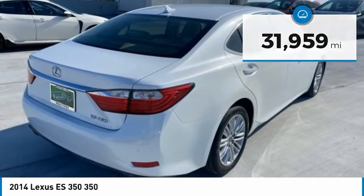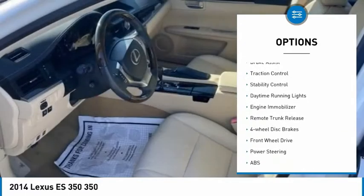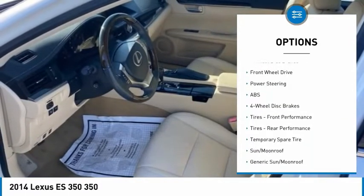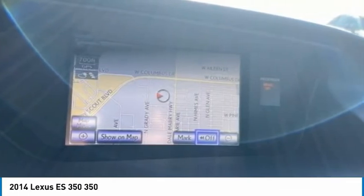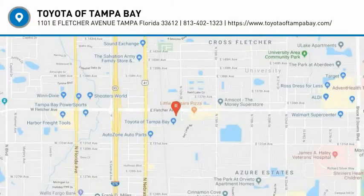Here are some of this vehicle's great options: tire pressure monitor, heated mirrors, aluminum wheels, brake assist, traction control, stability control, daytime running lights, engine immobilizer, remote trunk release, four-wheel disc brakes. This isn't just a vehicle, it's an experience. So stop in for a test drive today.